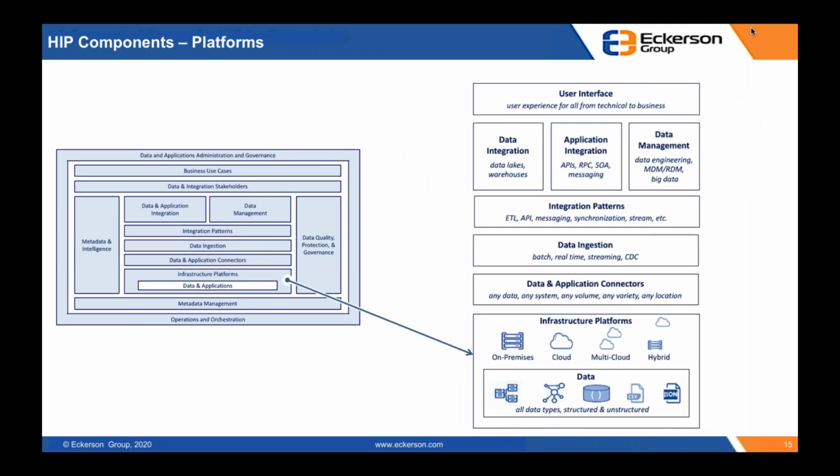Then we have the platform components of HIP. The platforms are among the challenges driving the need for HIP, multi-cloud plus on-prem, that are the understructure of data and application sprawl. Data sprawl is compounded by the variety of data types, ranging from relational to NoSQL and big data. Infrastructure platforms are the locations at which data and applications are deployed. Platforms include on-prem, cloud-hosted, including cloud-hosted data warehouses, cloud-hosted data lakes, and cloud-based software such as software as a service applications.